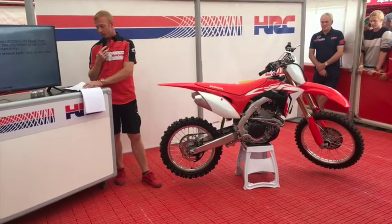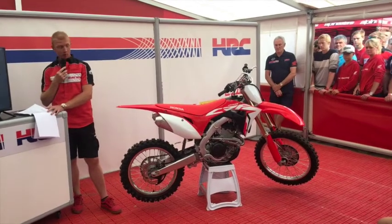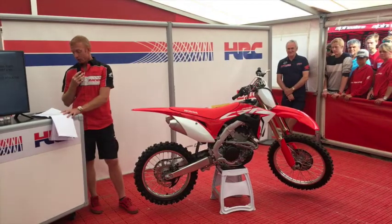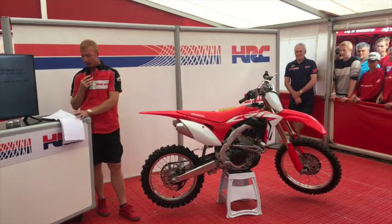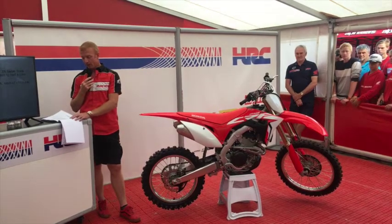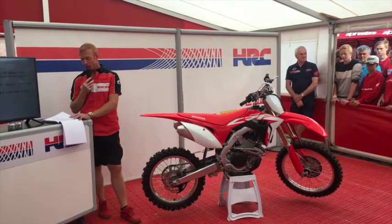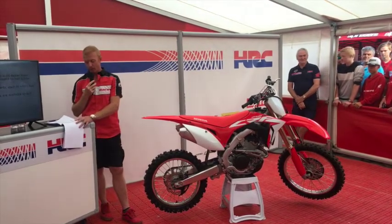The new engine features twin exhaust ports, each of which has its own exhaust downpipe. You can see that on this model, and this is quite revolutionary. There's no other production model from any other manufacturer that has this, so we're very excited to feature this on the bike. Like the 450, it also has a switchable engine mapping. 3 maps are available to suit the riding conditions and the rider preference.